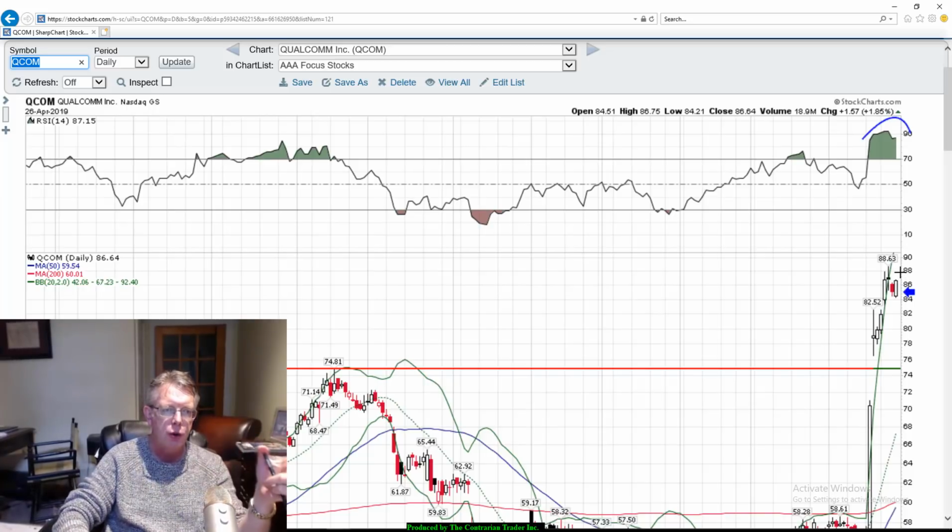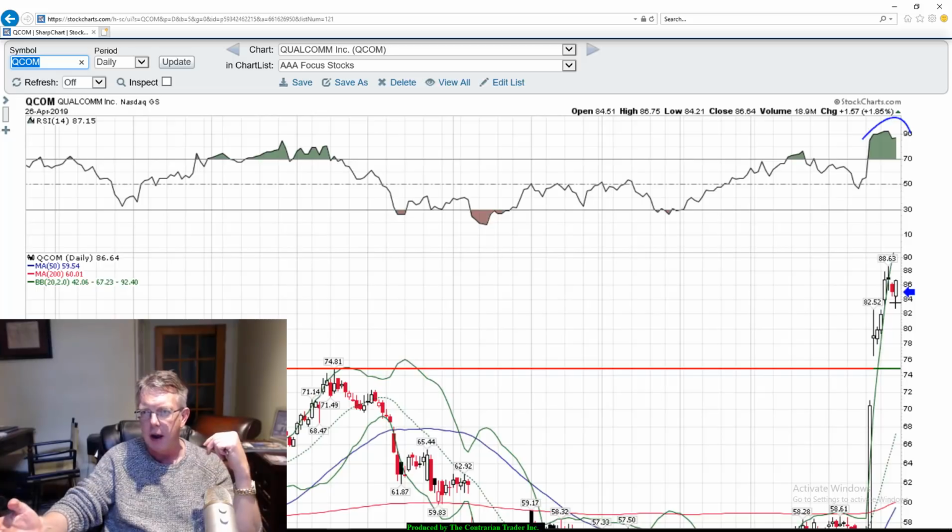It's pulled back. It was trading above its 2 standard deviation Bollinger Band. RSI was above 90. It pulled back. Folks, I think that was the pause that refreshed on Thursday. On Friday, we had an outside reversal day. You had buyers which bid the shares back up. This is a very bullish setup. I think that we're pressing higher here.